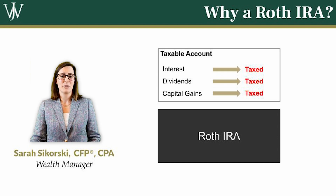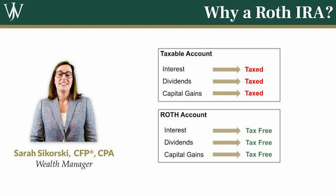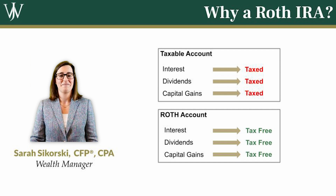If we're looking at the taxable account, as you can see, interest, dividends, and capital gains are all taxed when you incur them. Now, as you can see, a Roth is kind of exactly the opposite. Everything is tax-free. The Roth grows tax-free, is distributed tax-free. It's also a great legacy account, which means your kids or your heirs can also make distributions tax-free. So you can see why this comes out on top tax planning-wise when we're looking at why Mega Backdoor Roth contributions are important, especially for those high-income individuals.